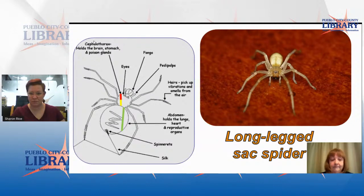Let's look at it. First is the cephalothorax. You can see it here on the left. Cephalo meaning head, thorax middle, fused together to make one body part. Followed by, let's look over there, the abdomen. And that holds the lungs, the heart, and the reproductive organs. It's actually where the spider's silk is made. And the spinnerets, of course, are at the end of the abdomen.